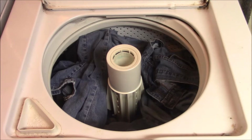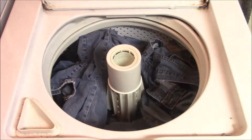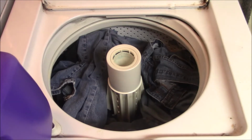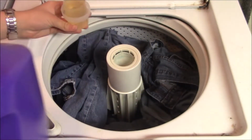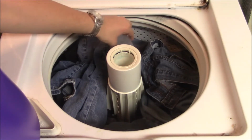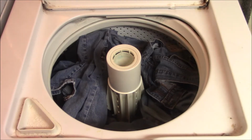So for the final load, we are going to use, because I know a lot of you want to see it, Sun Tropical Breeze detergent. No softener this time. I'm just too good for that. And this is a full load, so I'm going to sort of just go ahead and chooch it full. Dump that in. I'll rinse it out later.